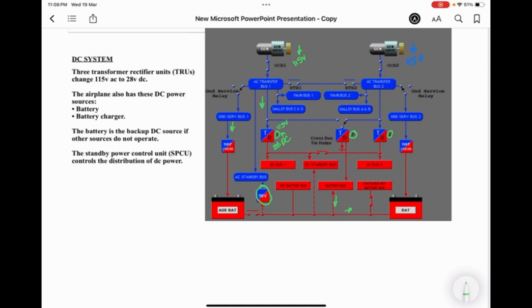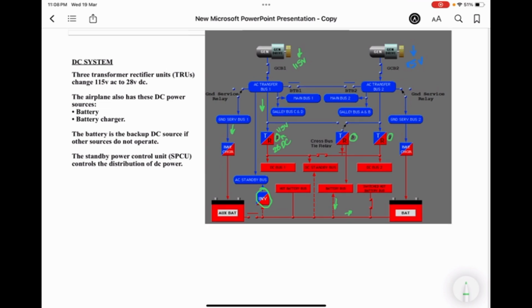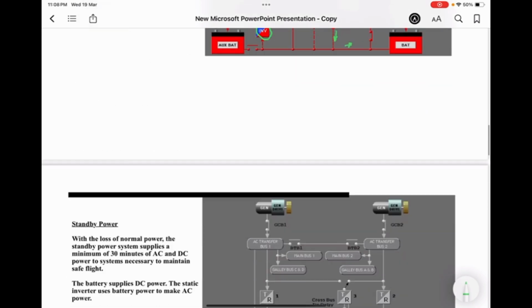Some aircraft will be equipped with one battery. Some will be equipped with two batteries, a main battery and an auxiliary battery. We have a mastermind for the standby power, which is the standby power control unit, or SPCU. The unit is located on the P6. This unit controls the distribution of DC power.